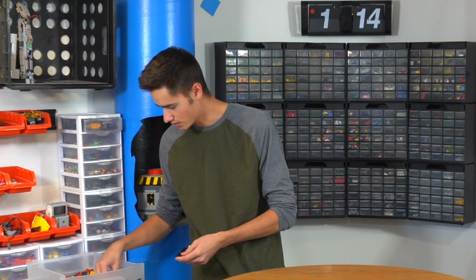Cyberpunk. It's always important to get references. Cyberpunk car.